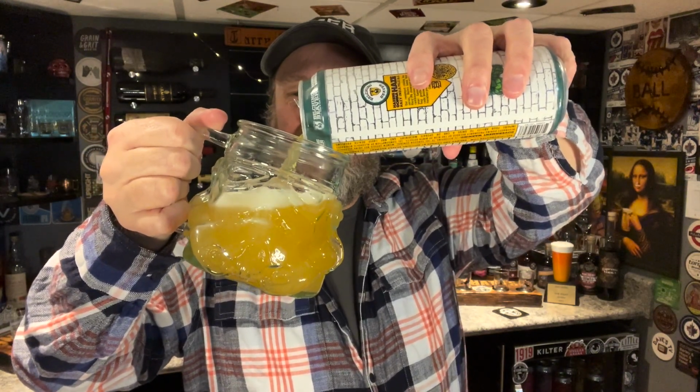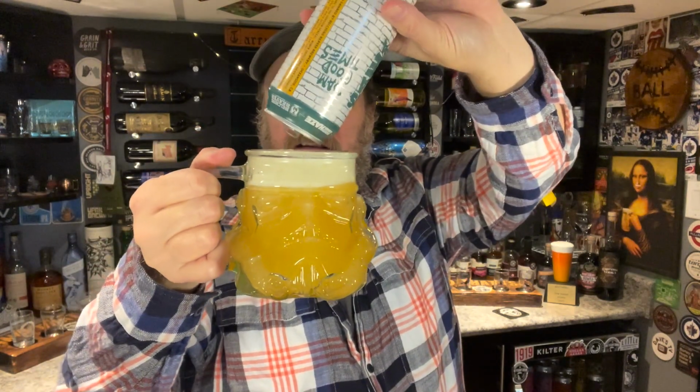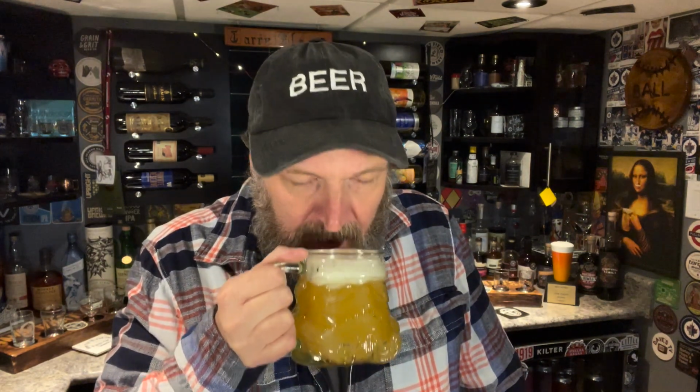So it is a nice yellow hazy beer. A nice white head on it, and I am getting some juicy notes on the nose immediately off that pour. Let's check a little closer on the nose. Oh yeah, very fruity, very fruity. Not necessarily citrus, but fruity, like mango probably, something like that. All right, I'm going in for a sip. Cheers, friends.